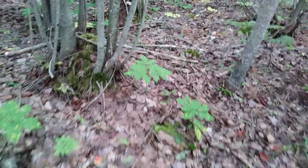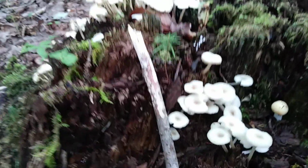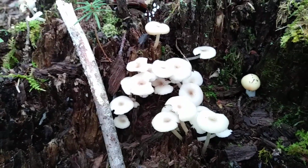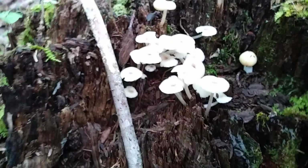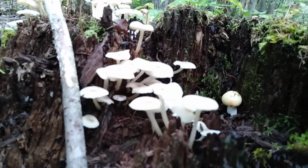So right away I notice on this stump a group of white mushrooms. These are pretty neat. Very small white mushrooms. See if I can get a good focus on the color. And it appears that there's another type of mushroom growing here that is completely different from the original group. It's pretty cool.